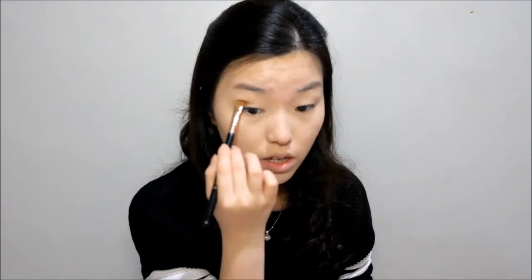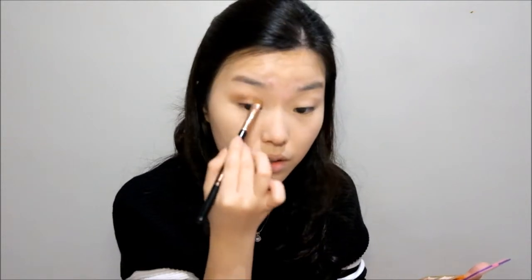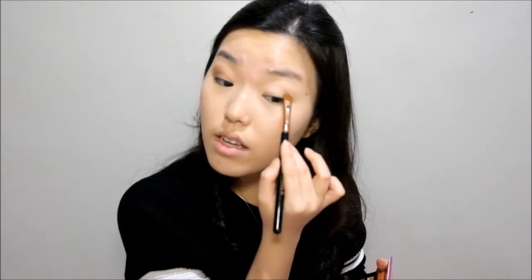I'm gonna go with this dark brown color here first. I'm gonna apply it on the outer of my eye, just like so. I have to say that this palette is pretty pigmented. I love the color. I'm just going like this, going back and forth, just blending it up so it won't look so harsh. Tap off the excess, and I'm going to go with the other eye.